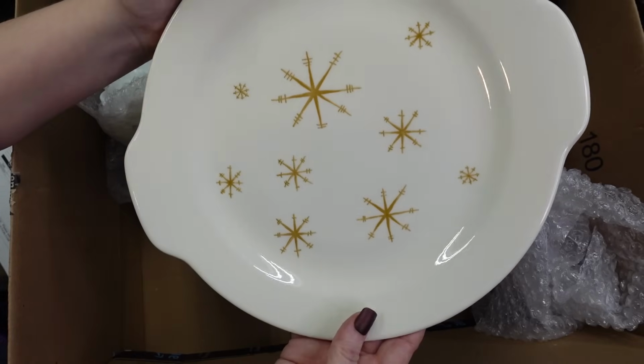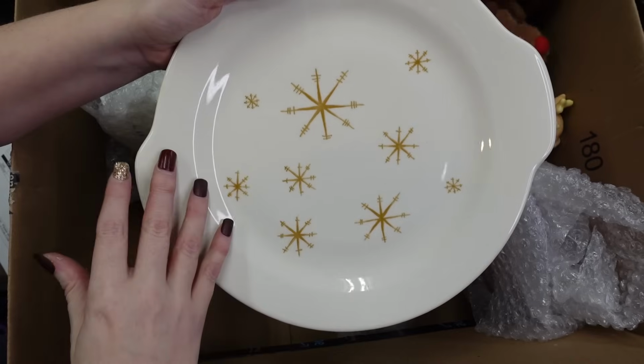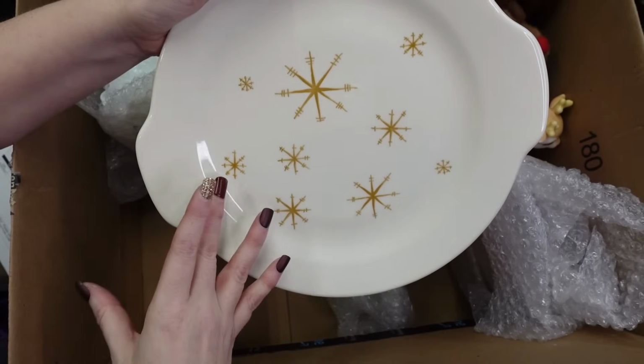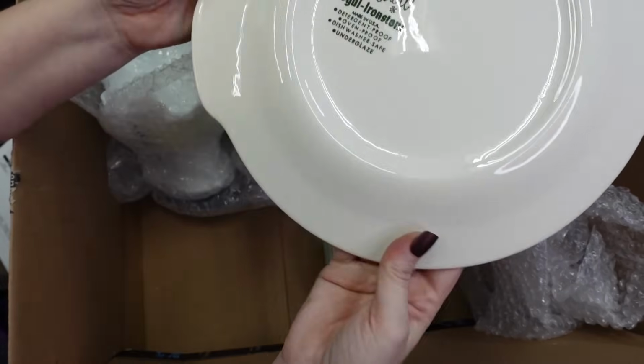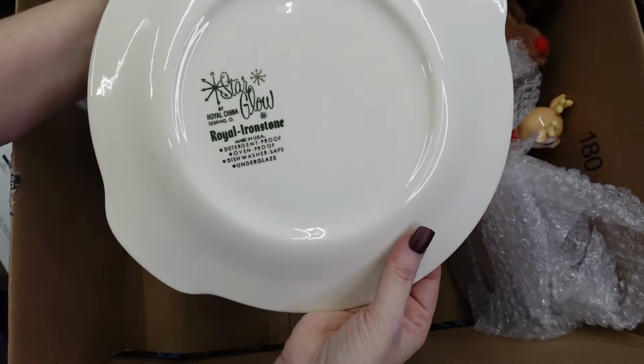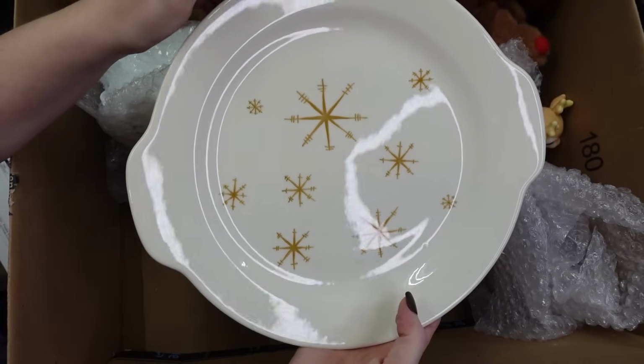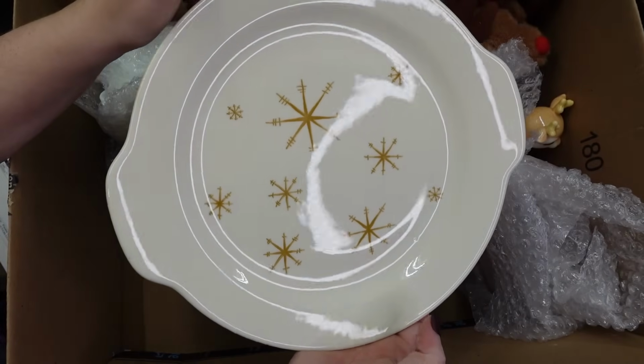It's a really cool platter. I think Eric looked it up and he said it's worth about $20. It does have that nice atomic starburst kind of look to it. And the brand, it's called Star Glow by Royal China. So not too bad for free, right? I mean, I would have dug this out of the trash as well.